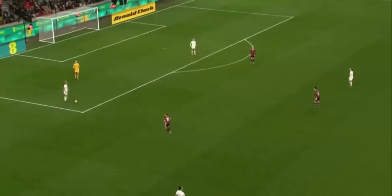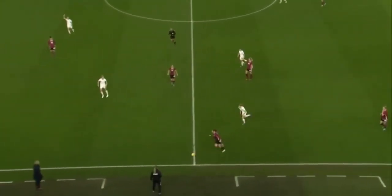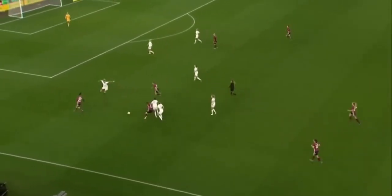Kira Walsh, deep line playmaker for England. Played in the last World Cup. It's a single pivot. Here's Velkamp. Driving on.